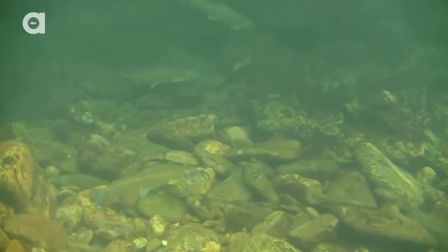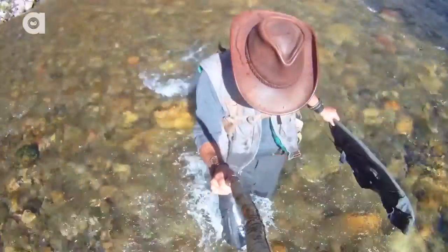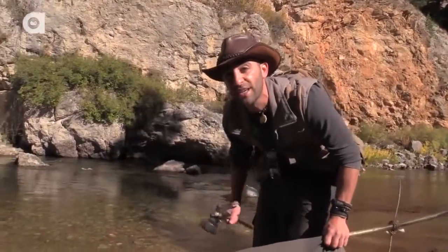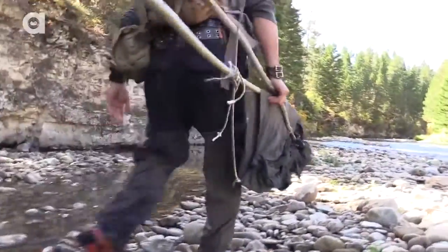All right, the good news is that I'm seeing lots of fish. Bad news is they're in deep water. What I want to do is move upstream, find a narrow pocket of water where I can get in just about knee deep, try to scoop one of these fish up, get it out of the water so you guys can get an up close look. All right, let's keep moving and hopefully we come across some shallow water.